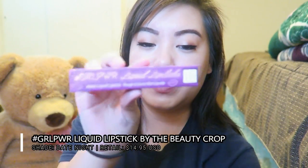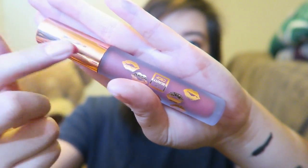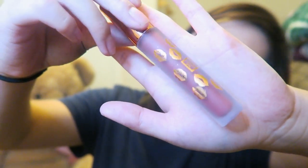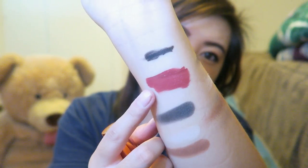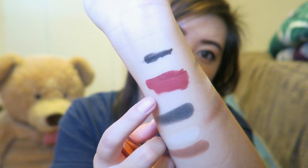Okay, next I have here is this, and this is, I guess, from the brand The Beauty Crop, and this is their Girl Power Liquid Lipstick, and I have it in the shade Date Night. This is how it looks. Very cute packaging. I love the gold, and the tube is almost like a, I don't know, a frosted tube? Is that how you describe it? A quick swatch. Very creamy. So here's the swatch, and that's a very beautiful color. Especially for right now, it's almost to the holidays.